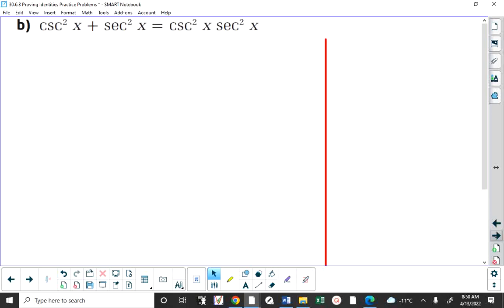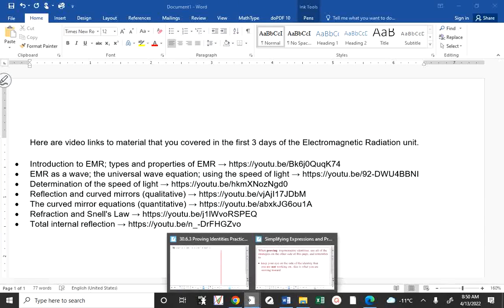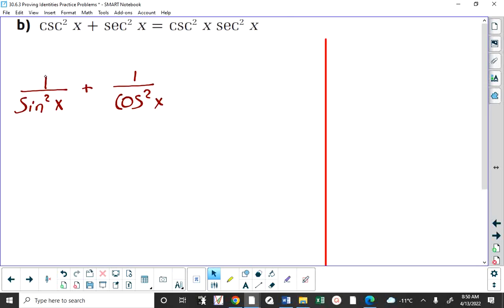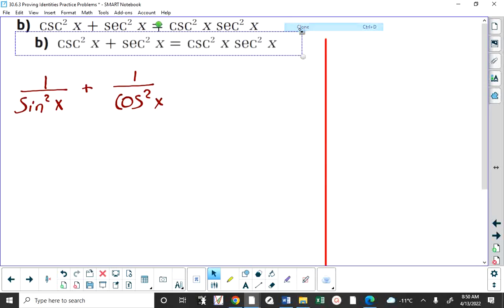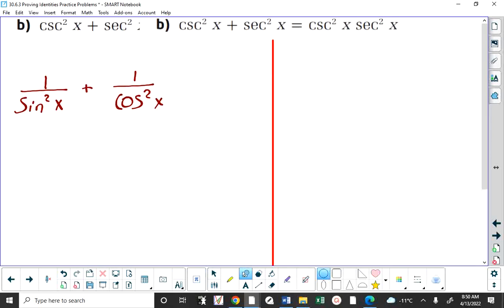So what would happen if we took the approach, I'm going to work on the left-hand side independent of the right-hand side here. What would happen if we took the left-hand side and we rewrote everything in terms of sines and cosines? Well, what we would get is 1 over sine squared plus 1 over cosine squared of x. And that's the left-hand side. Don't forget, we don't write equals here, right? What we're doing is we are working on both sides separately from one another.